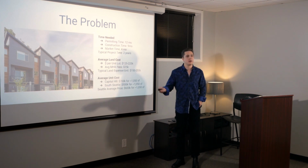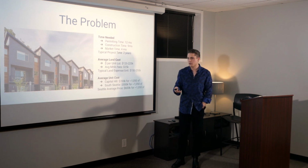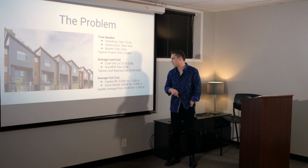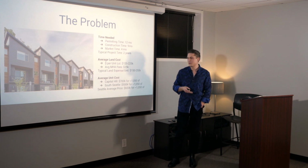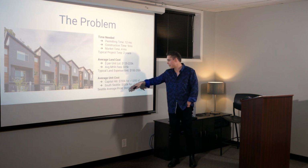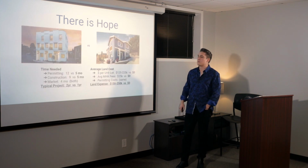All these costs add up. This time adds up into essentially what everybody has to buy in this marketplace. So in Capitol Hill, we can see something about 1,000 square feet entry level. Let's say you, the millennial, or you, the Generation X, who wants to climb these stairs. You're going to be paying about $700,000 in Capitol Hill, $500,000 in South Seattle, roughly around $600,000 for something very small around the city. But there is hope.